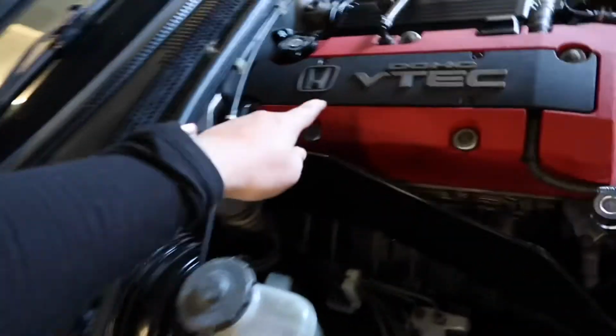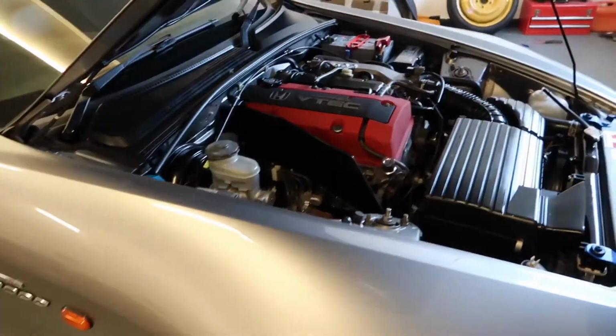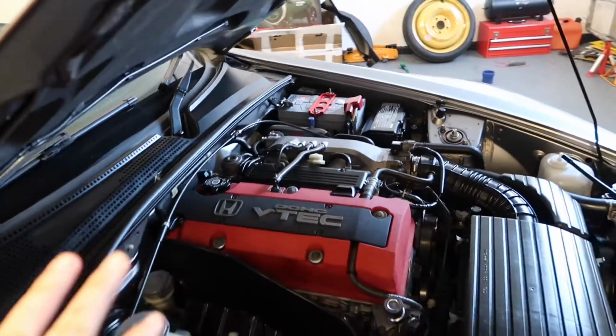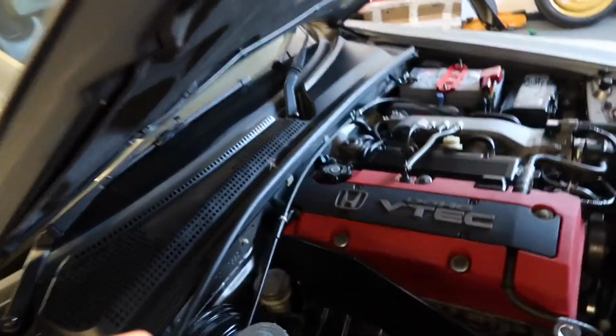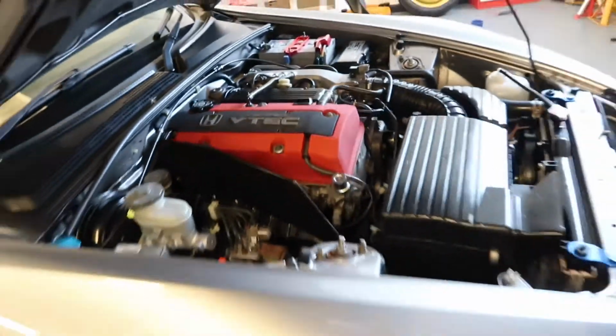I gave the little VTEC bit a little bit of a sand just to make it a bit more shiny. I need to bring the Autosol from home and get that shined up a little bit, but it looks a lot better. It's not all dull and faded like it was beforehand.